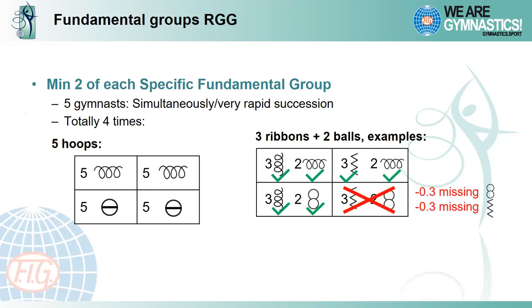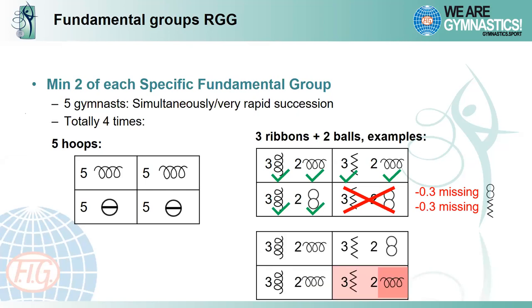They can do the snakes and spirals and the figure 8, but they will be missing one time snakes and one time missing figure 8. Here, they made the snakes, but they are missing the figure 8 in this example. So they will take a penalty only for missing the figure 8.